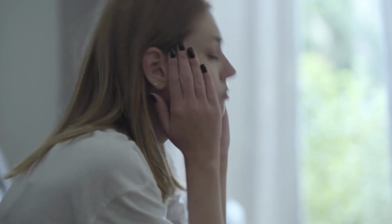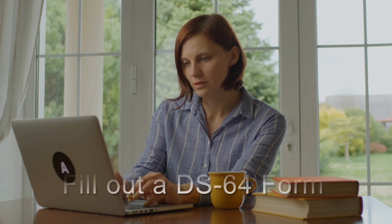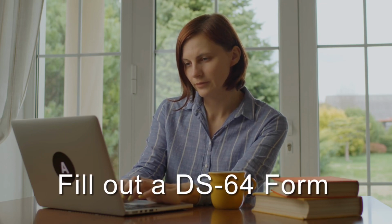Once you have determined that your passport cannot be located, or you know for sure that it has been stolen, you'll need to report it. If you're still in the US and haven't traveled yet, you have three options. The first option is online. You'll need to go to travel.state.gov and fill out a DS-64 form to report a lost or stolen passport, or you can find a link for it in the video description.